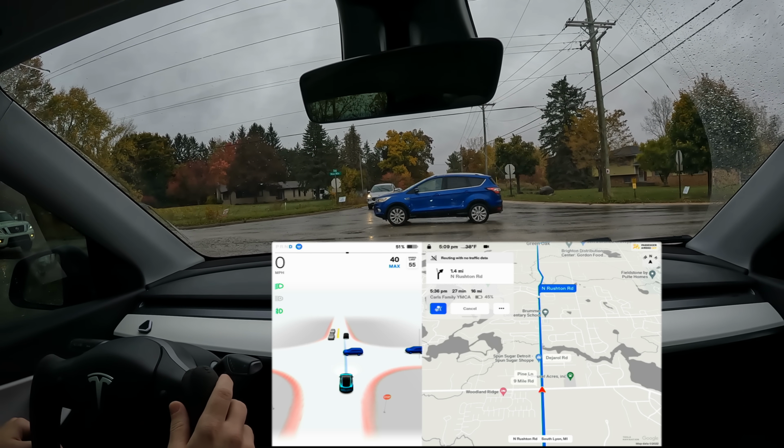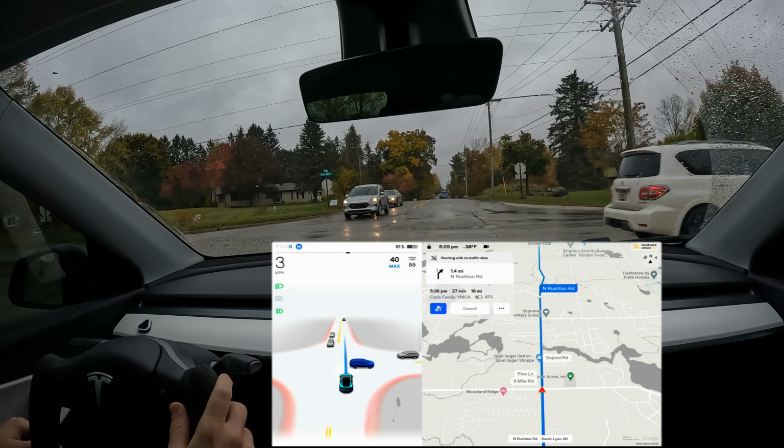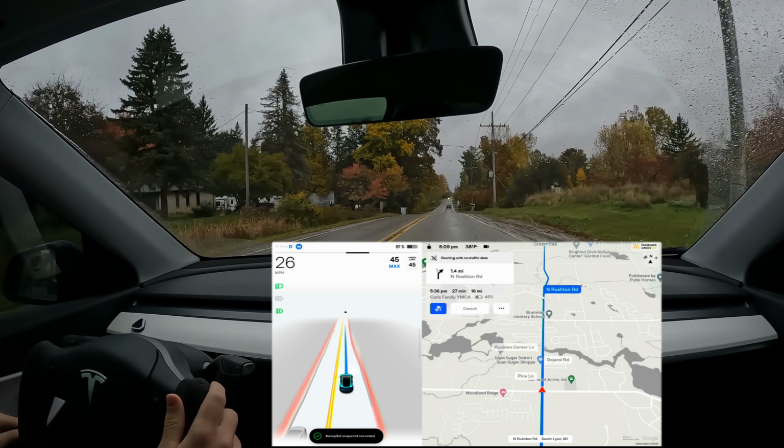Wow, it's being really aggressive. Usually it's the, okay, that was our turn, and that guy cut us off. Usually it's the opposite problem. The Tesla is too timid. I'll report it just because that was a pretty good scenario, just so they have that data.